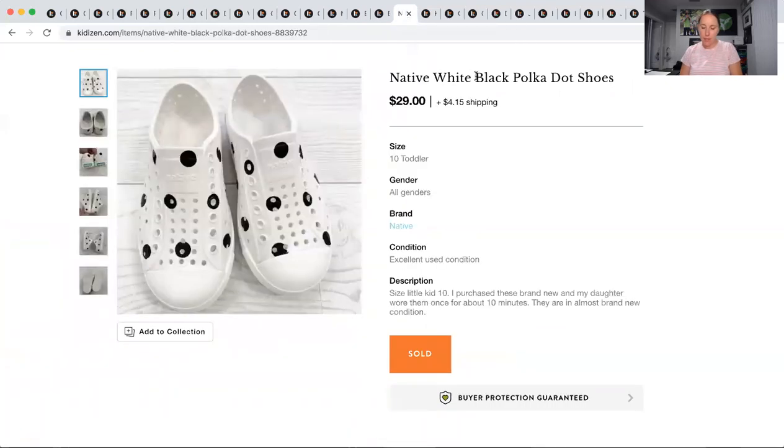These Natives I bought for my daughter. She wore them like once, and I had way too many shoes in this size. Let me just be honest with myself. We probably had 6 pairs of Natives, and all she ever wears are her mini Melissas. Anyway, I picked these up on Amazon for $15 a while back.